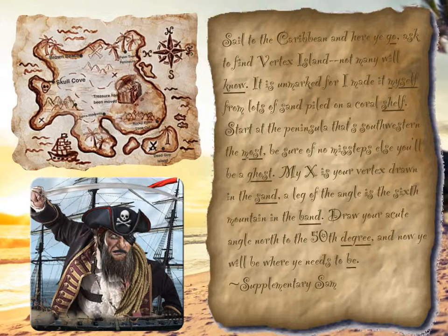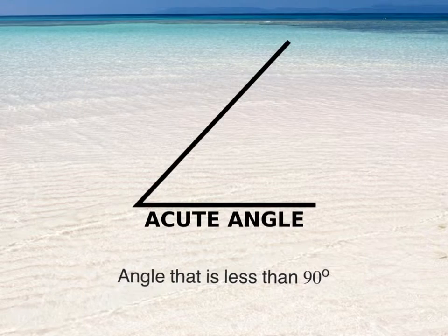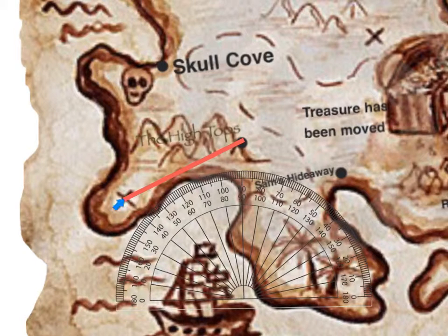Alright, let's get to work. Okay, so here's our first angle type, an acute angle. A very narrow opening between the legs here. Less than 90 degrees. Okay, so here is our vertex in the sand on the peninsula over here. This will be our leg matching up with the 6th mountain in the band. And we need to draw a 50-degree acute angle heading north.